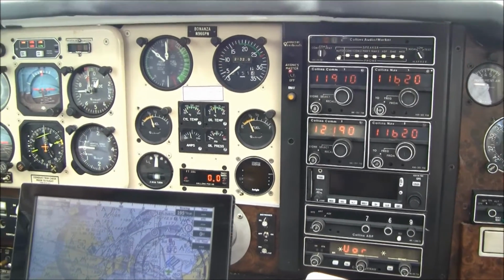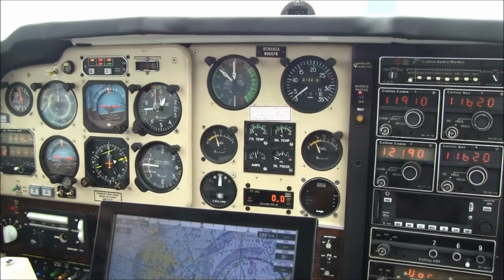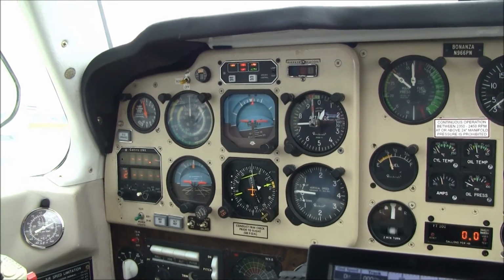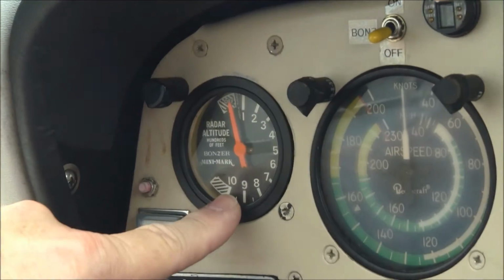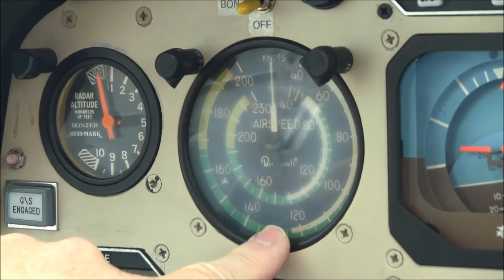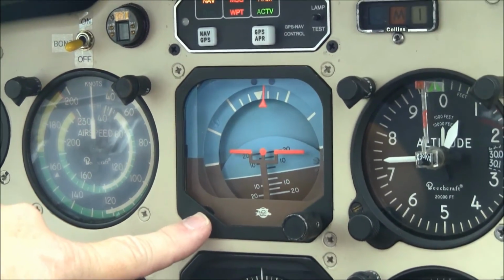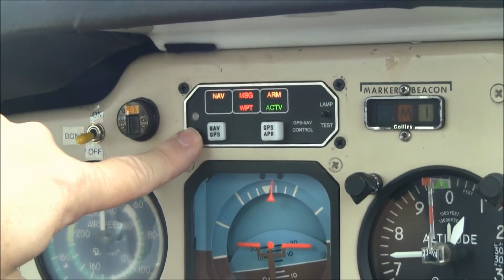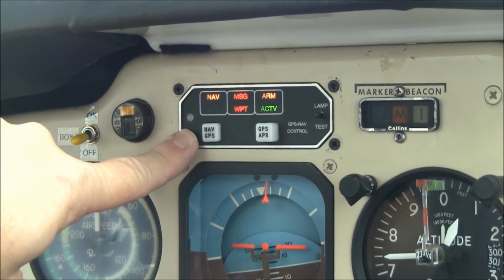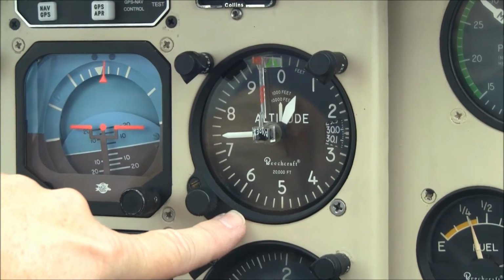November 966 Papa November has a nice instrument panel with great avionics. Let's take a look at the panel starting on the pilot side. The airplane is equipped with a Bonanza radar altimeter. Then we have your airspeed indicator. Then we have your artificial horizon. Above the artificial horizon is your autopilot annunciator, and this shows that it will follow a GPS on an approach or a nav on an approach. To the right of this is your altimeter.